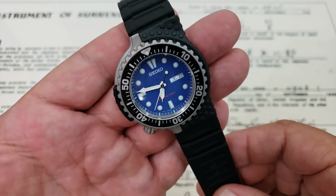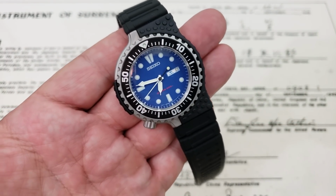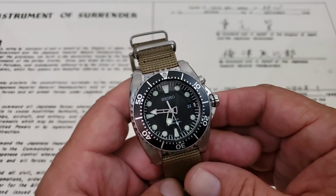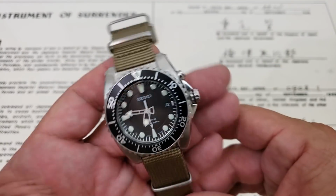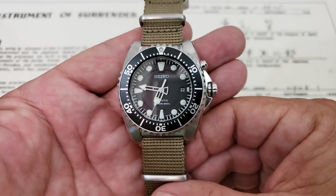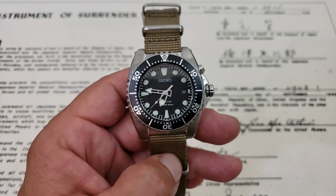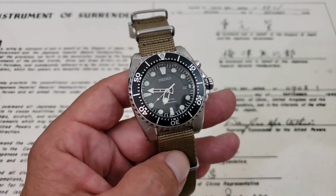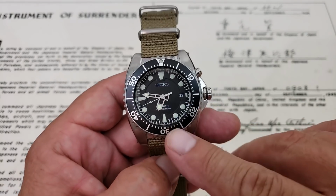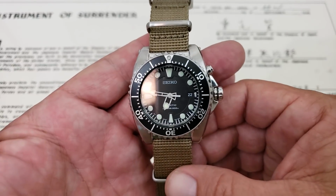So let's go ahead and take a look at the next watch in my Seiko quartz watch collection. All right, so it's funny, I put this watch on today. Actually, I posted a picture of this on Instagram, and this is what kind of spurred me to do the quartz collection video. And this is the Seiko SND253P1, I think it is. This is the earlier version before they were the Pro Specs branded one. This is the Seiko BFK.